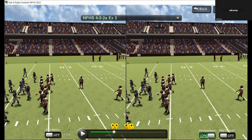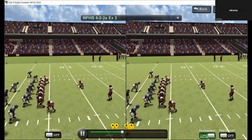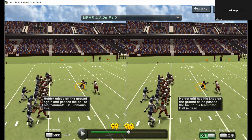Now on the right side, we're going to see something a little bit different. He's down, got his knee on the ground. The ball is high. He raises his knee up off the ground. No problem. He comes back down. Ball is still alive. So the left side and right side, we have the same thing going on. But on the right side, he doesn't come back up. He leaves his knee on the ground, and then he goes to pitch that ball to his teammate. At that point, we're going to call that dead because he's got the ball. He's got his knee on the ground. He can't do anything else other than act as a holder. On the left side, he was smart to raise up off the ground and pitch that ball to keep the ball alive. On the right side, the ball's dead.